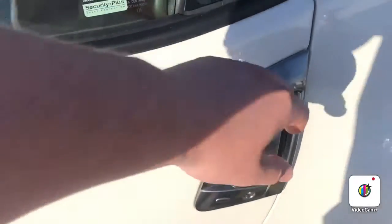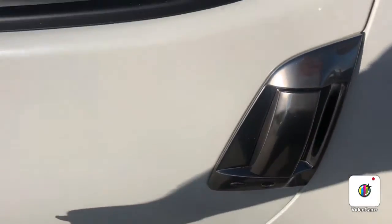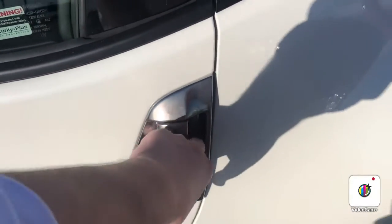Coming over to the handle here, you can see it's unlocked. I have the keys in my pocket. There is a button right here at the bottom. If you hear 2 beeps, door is locked. Press it again, 1 beep, and it's unlocked, as you can see. Now we'll head inside and go over the features.